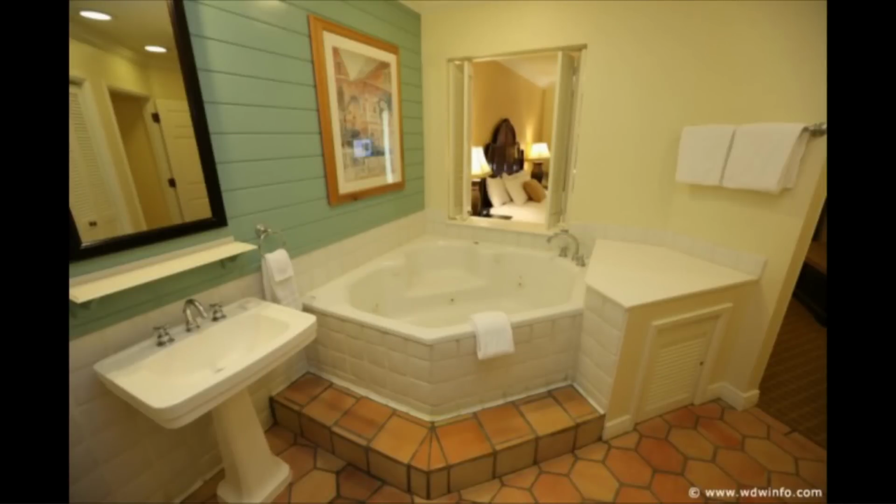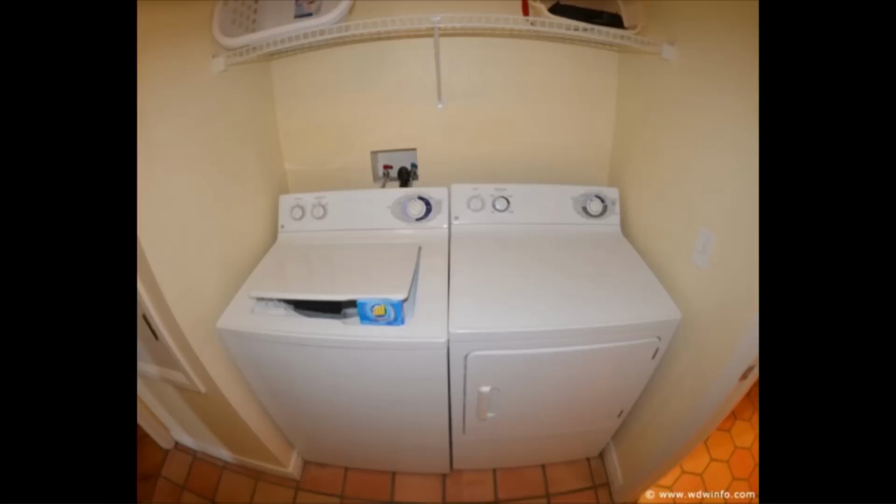These are big washers and dryers. Well, yes, and they're in their own room. Yeah, you have a laundry room as opposed to a laundry closet. All of the other DVC villas have laundry closets. This one is a separate room. Exactly. And these are also full-size washers and dryers as opposed to the stackable ones. And a full kitchen, of course.